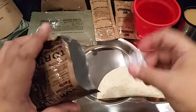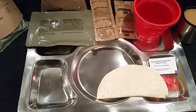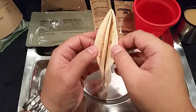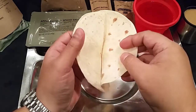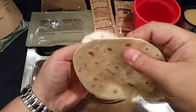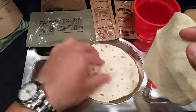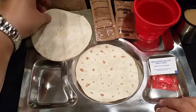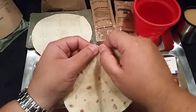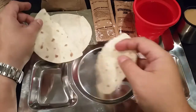Let me get these out, and we shall take our little oxygen absorber, place it back in the packaging, and we will try to peel these apart. Now, as you can see from the last video that I did with the tortillas, these have definitely warmed up a lot better than the last ones, and they've come apart perfectly. So let's place one of the tortillas there, and we'll break it in half.